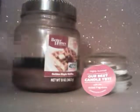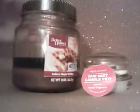I believe this is probably like the fifth or sixth burn. As you can see, totally clean burn all the way down. Absolutely no problems. Very, very deep, nice wax pool. Absolutely no tunneling. I know a lot of people do have issues with the Better Homes candles with tunneling and stuff, and what I would suggest is this illuma-lid. I don't know if you can see I have one on, but I'll leave it off for the rest of this video.